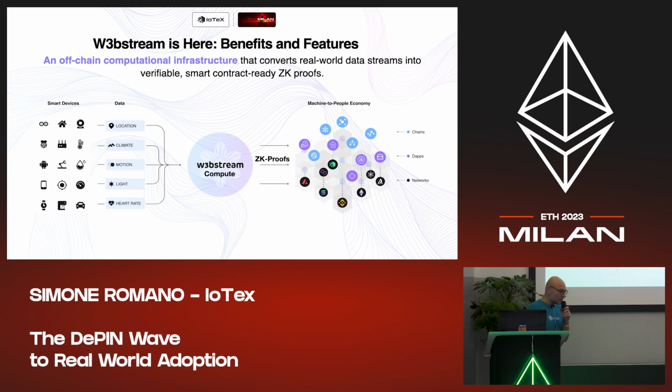So eventually that's how WebStream looks like. It's a network of nodes that can compute data that comes from devices in the real world and generate some small compact proofs that can go on any of the supported blockchains. The IoTeX blockchain is not the only blockchain supported. Actually, Polygon, Ethereum, Arbitrum, Solana, many other blockchains are supported for the token economy part.